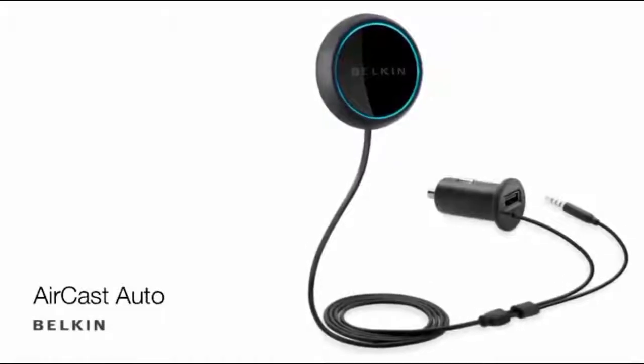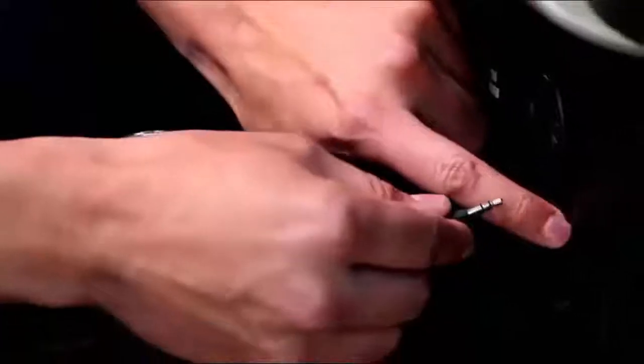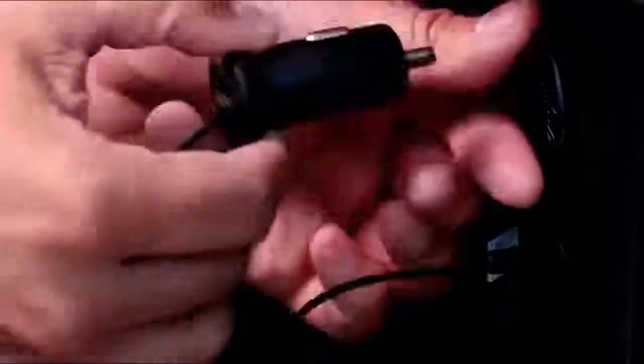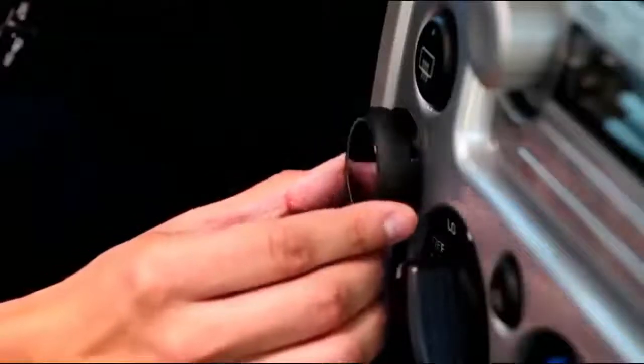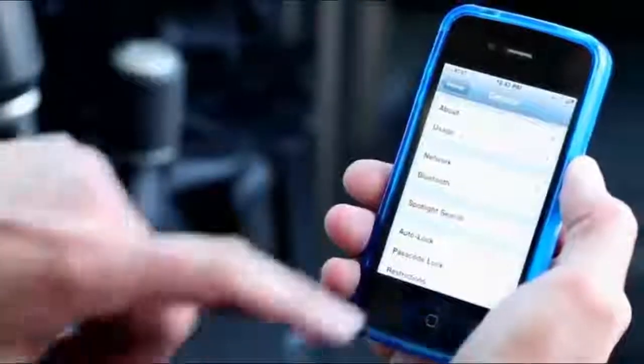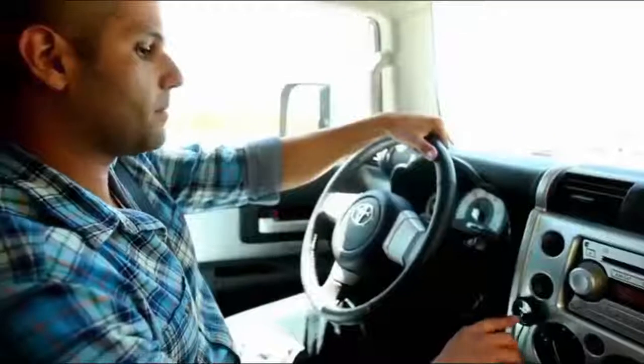Belkin Aircast Auto installs in seconds. All you need is your smartphone and your existing car stereo. Setup is easy. First, connect the audio cables. Then plug in the power adapter. Put the call play button on the dash. Perform the one-time Bluetooth pairing process. Next time, to reconnect, press the call play button and you're ready to go.